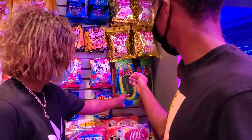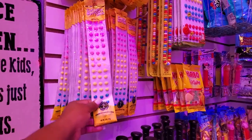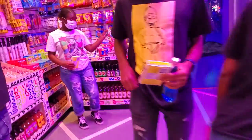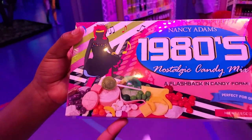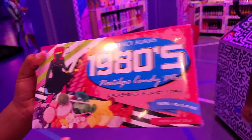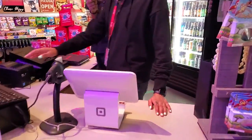Green apple, watermelon. These are my favorite growing up. Candy buttons. Old candy from the 80s. Oh wow, yep, I remember that gum. I used to eat those in class. A lot of memories in this box. Ring pop, got a ring pop in there. Okay, ready to check out.